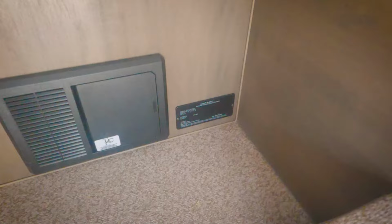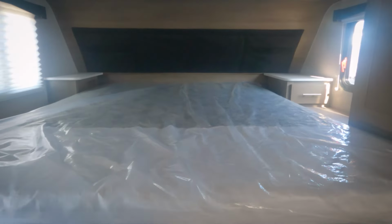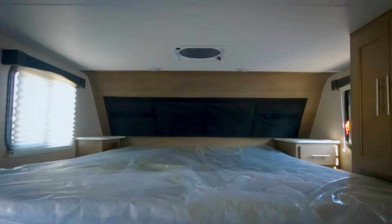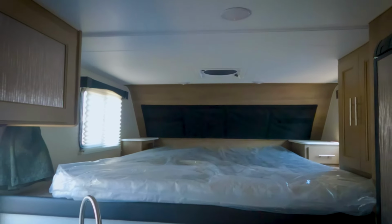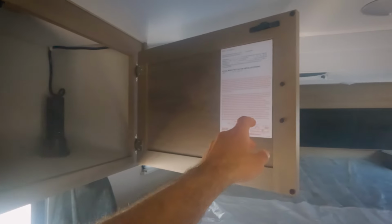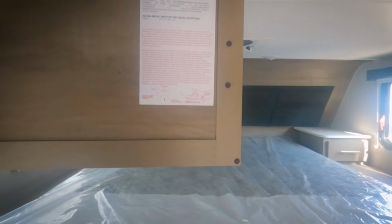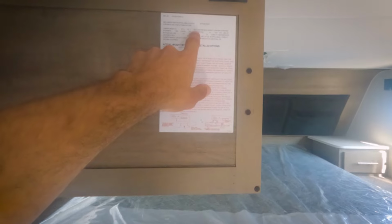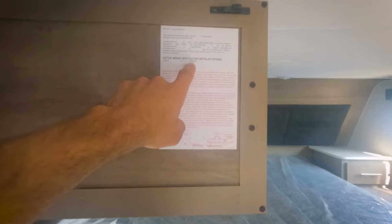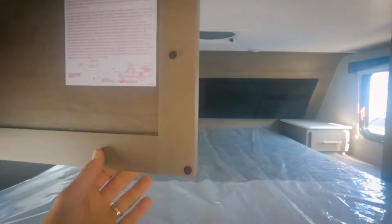Fuse box, CO2 sensor. And coming up, there's a little bit of a jump into that bed, but it is a full queen size bed. That is very nice to have in this type of a camper. Let me back up for 2 seconds here. Let's look back in this cupboard. I don't know if you guys saw it, but this is where they actually put their stated actual weight on here. So this one as it sits is 2,005 pounds. Actual weight with factory installed options. So that is this one that we are sitting in.